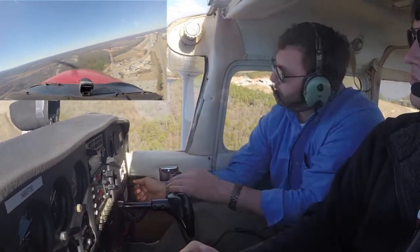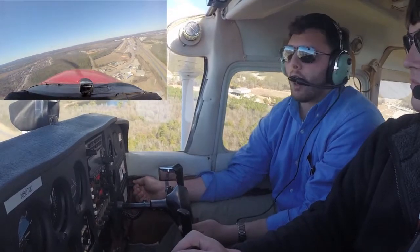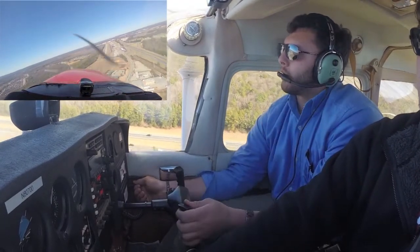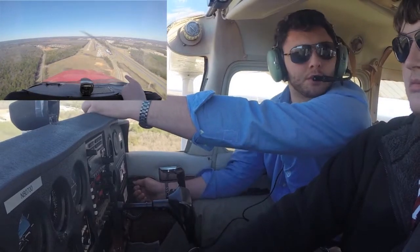Shelby County traffic, Charlie 759, November 11. We're 12 miles to the south, inbound on the 34. Now put your hand right here. Approach. We're a little fast. Let's pull that power out. Pull the power out. Shelby County traffic, Warrior 2 X-ray, we're running final 34, full stop. We're going to aim for those numbers.